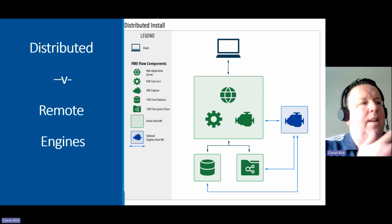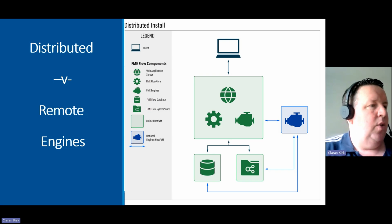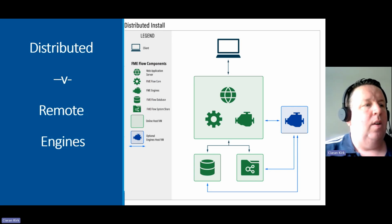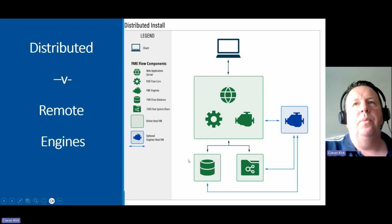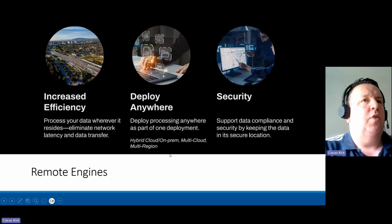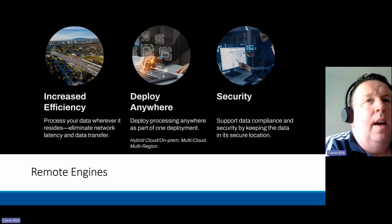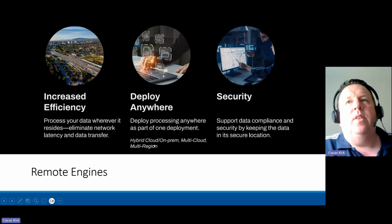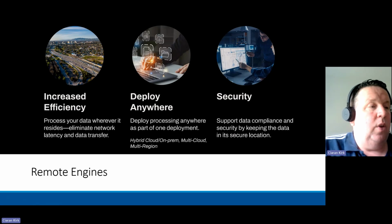So when you're doing the processing, that is then sped up, because you're not moving the data around to go to your processing, you're doing the processing where the data resides. That speeds things up, means greater time to insights, and cuts down on your overheads. So a really important piece. So with remote engines, there's increased efficiency, so we can process the data wherever it resides. You can eliminate that network latency and data transfer. You can deploy processing anywhere as part of one deployment, so it's all controlled. And the security means you can support data compliance and security by keeping the data in a secure location.